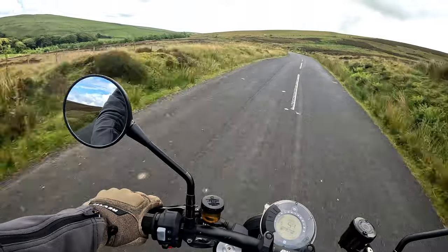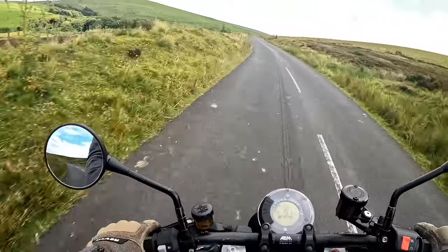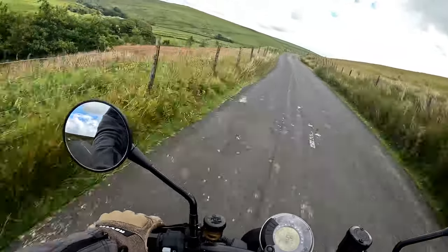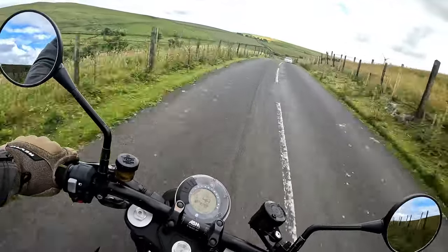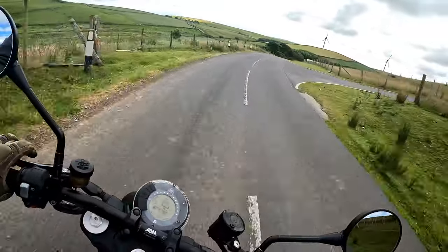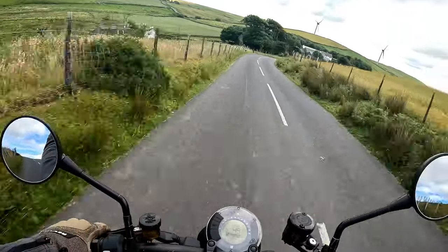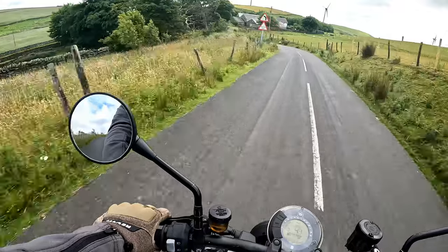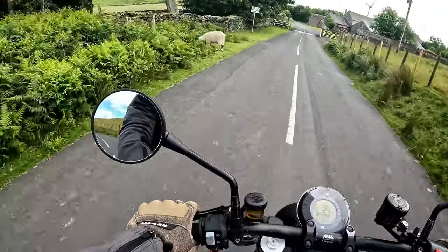So yeah, this will be the environment that this little bike is accustomed to. Roads like this, as well as the one that we've just been on. Just here, so take it easy. Come on, girls.